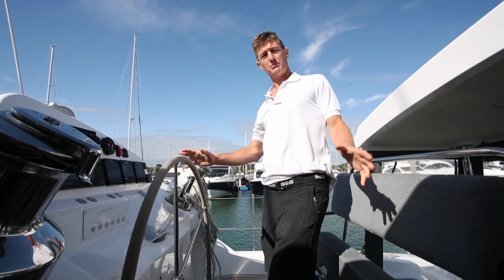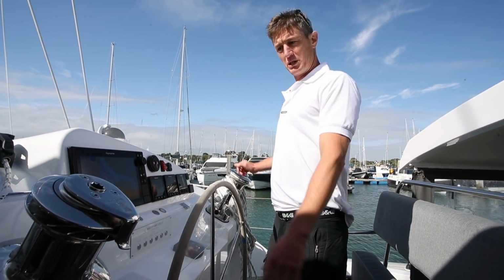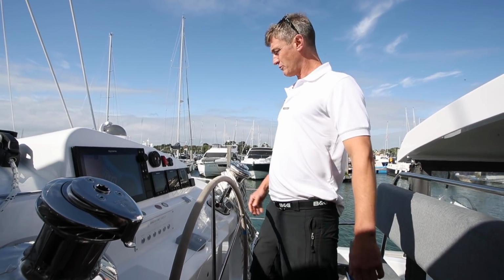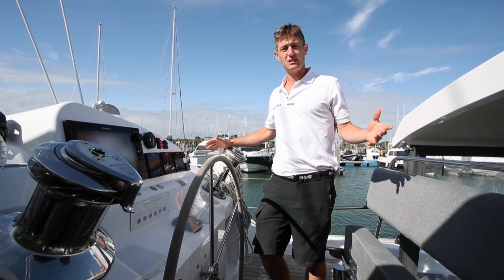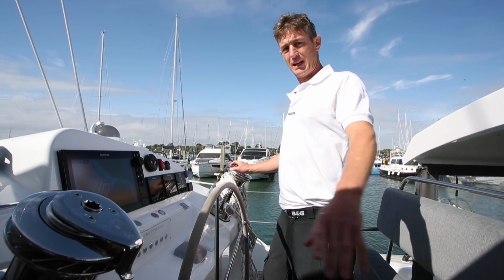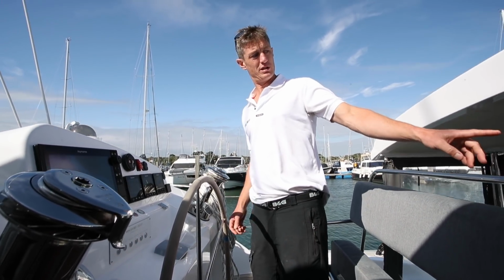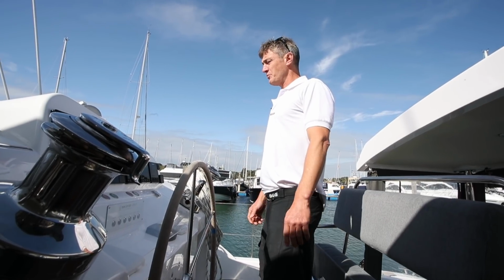Pretty conventional helm setup, single helm setup, 2 powered winches with all the running rigging led to here, and it's easy. It's designed to sail short-handed, so your sheets come to here, apart from your main sheet, which is obviously on that aft traveller on the aft deck.